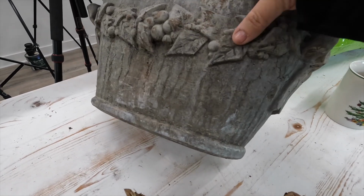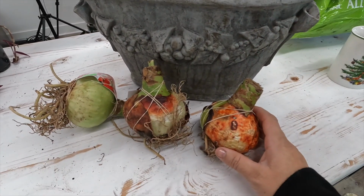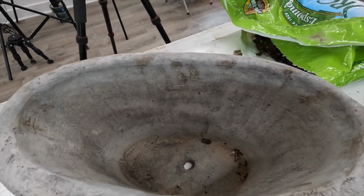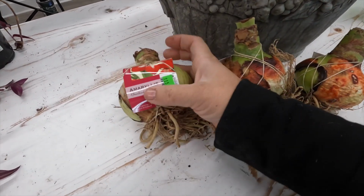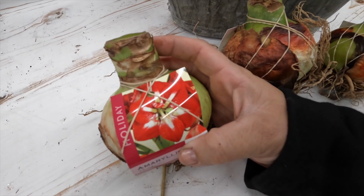Because I think this is a holly garland, which makes this container quite perfect for potting up amaryllis, which I'm planting 3 of them in this container. It's kind of like an oval shape. And then these are called Barbados. And I think they're absolutely beautiful.